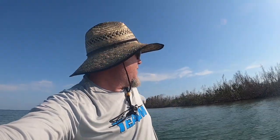All right, a little better specimen for the slam. I think that trout was over 25 inches, 25-inch snook, probably a 28 or 29-inch redfish. So we've got a quality slam going here. So let's see if we can improve on it.